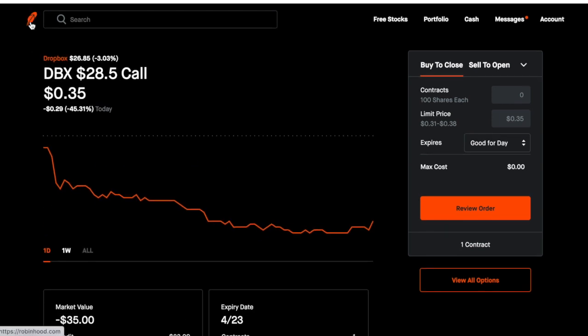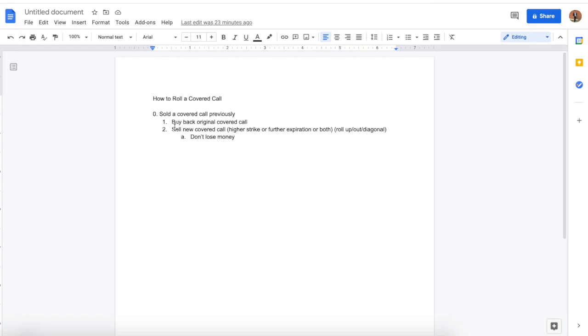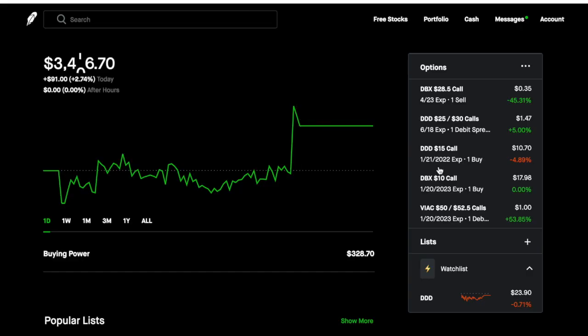Okay, so that's how to roll covered calls. It is very simple, very straightforward. Like I said, there's nothing special about it. You decided that you don't want to give up your underlying. Obviously, if you need to roll your covered call, it's because the underlying is moving upward, which is probably in your favor if you are long that underlying. So I am long Dropbox, so it's hard to get mad when it moves in my favor.